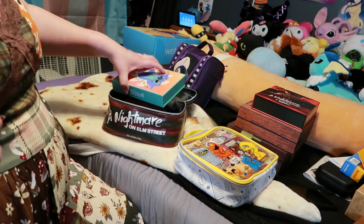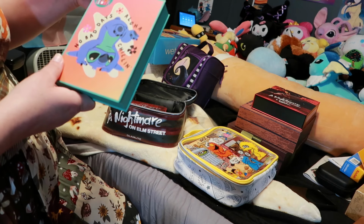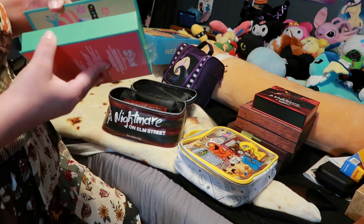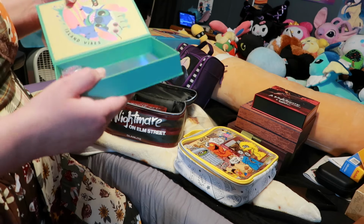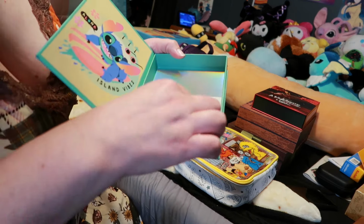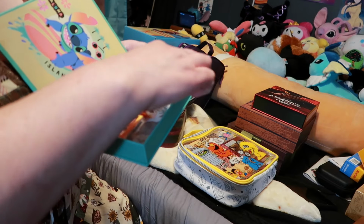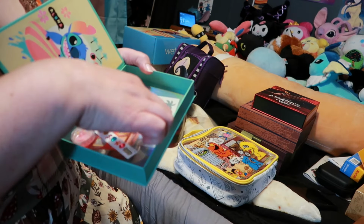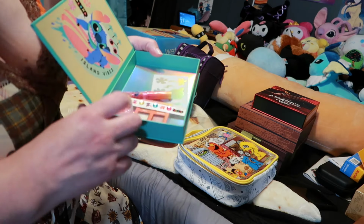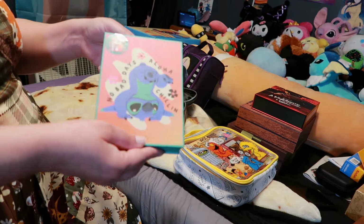One of Maine's co-workers got me this. No Bad Days, Hola Shelton. So this one is made for little kids, but it's got a lip gloss. Little shiny themes. It's got a little stencil, shadows, and lip gloss. So the box is absolutely cute.